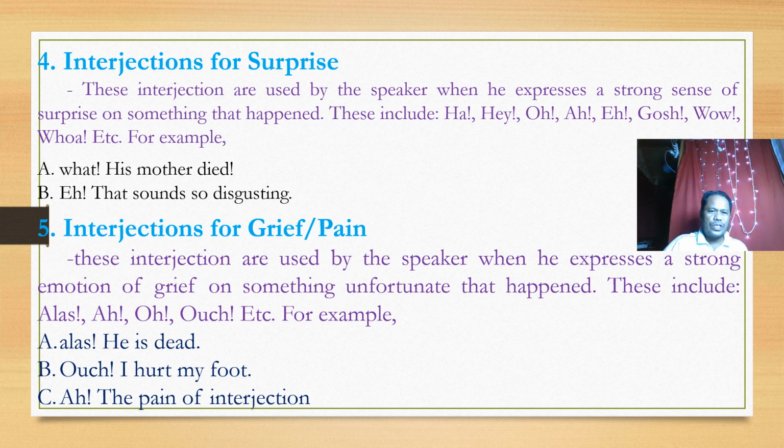Number 4, we have interjections for surprise. The meaning: these interjections are used by the speaker when he expresses a strong sense of surprise on something that happened. This includes huh, hey, oh, ah, eh, gosh, wow. Examples: A: What? His mother died. B: That sounds so disgusting. And that is interjections for surprise, number 4.